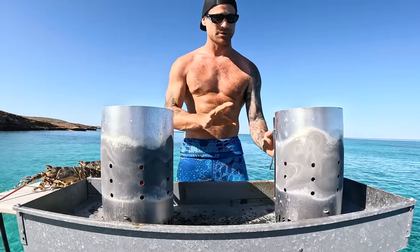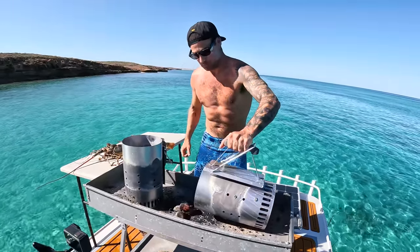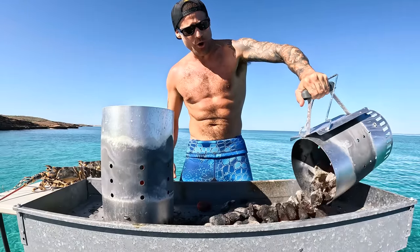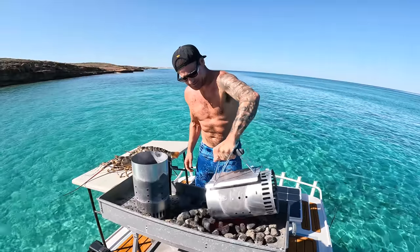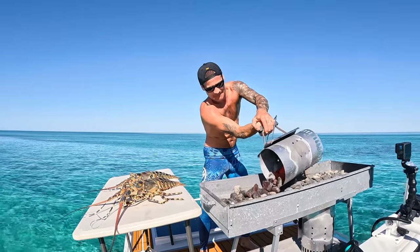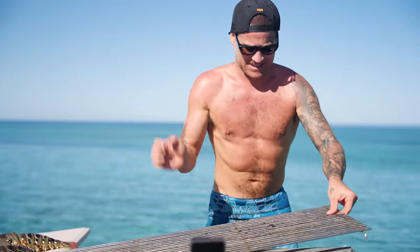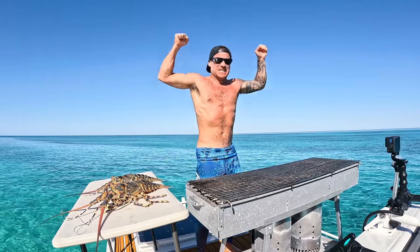These are red hot, so I'm gonna try and tip these in and not spill any. Oh, hot. Woo! Oh man, they are hot. Come on, Brody, you can do this. Don't spill any. So that's gonna sort of heat soak for 10 minutes, get all that nice and hot while I prep these.